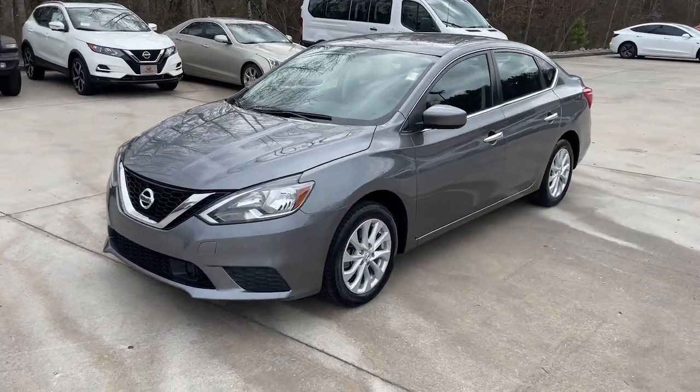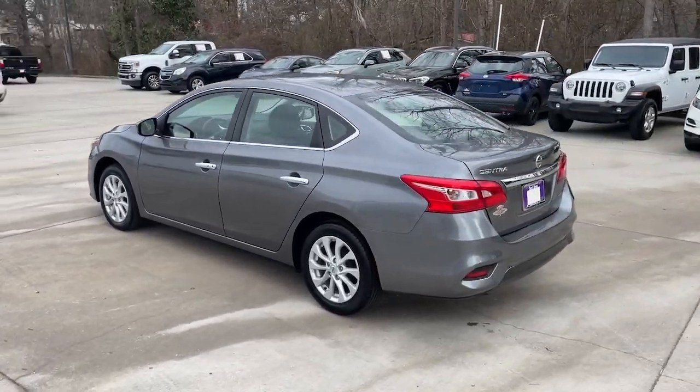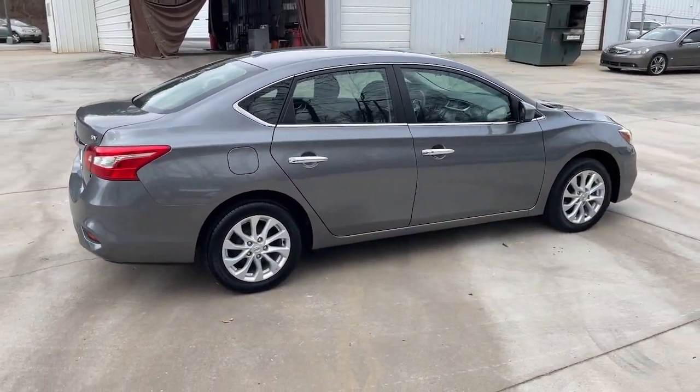Get into a car with value. 2019 Nissan Sentra. With less than 70,000 miles on the odometer, this vehicle stands out from the rest. This roomy Sentra makes your daily drive fun, comfortable, and convenient.